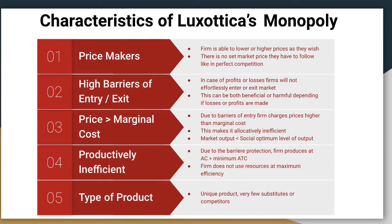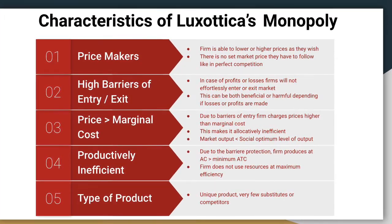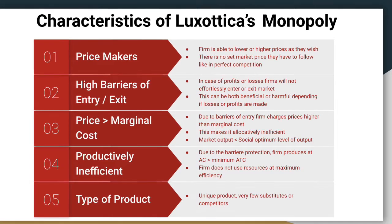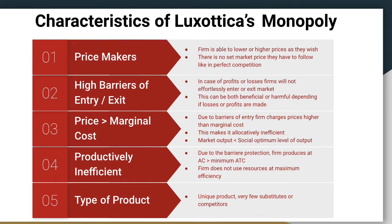The firm is able to make their own prices, lowering and raising them at will. And there's no set market price to follow, like in perfect competition. They have high barriers of entry, so in their case, making a profit, this protects them from other competitors joining the market. Their price is higher than the marginal cost.